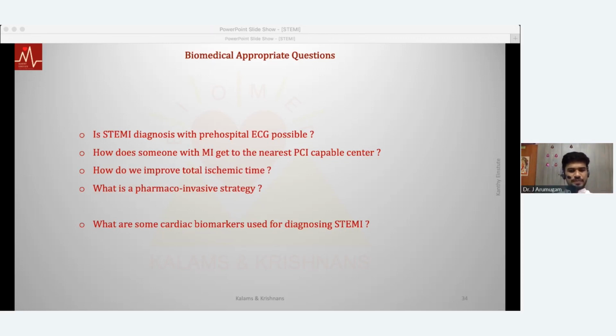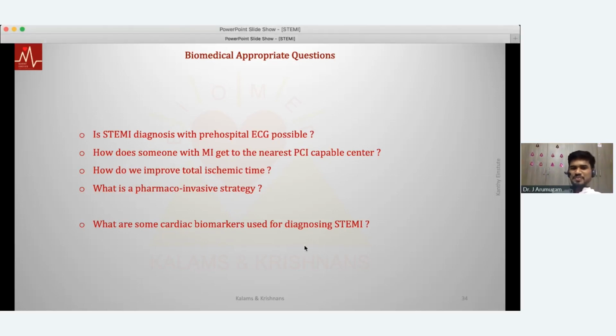But I'm sure all of you understand the question, right? That's the significance of the problem and that awareness, of course, one of the takeaways. Great, actually I'm having lots and lots of hands rising up. So how does someone with MI get to the nearest PCI capable center? There are lots of modes, and the best is ambulance. And the right person needs to get to the PCI as soon as possible. Can we streamline this process? Can biomedical engineers play a role in streamlining this? Right now, they take all kinds of detours, take diversions, and by the time they get to a hospital, most of the heart is dead. Can this be streamlined?